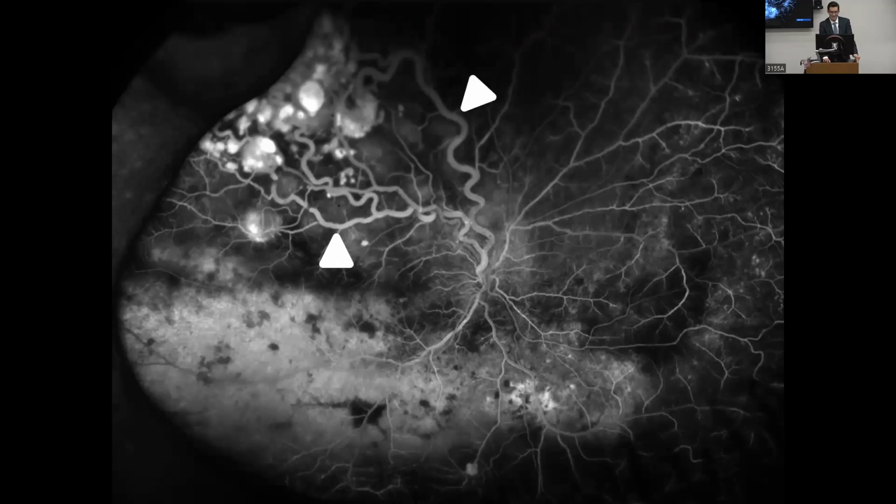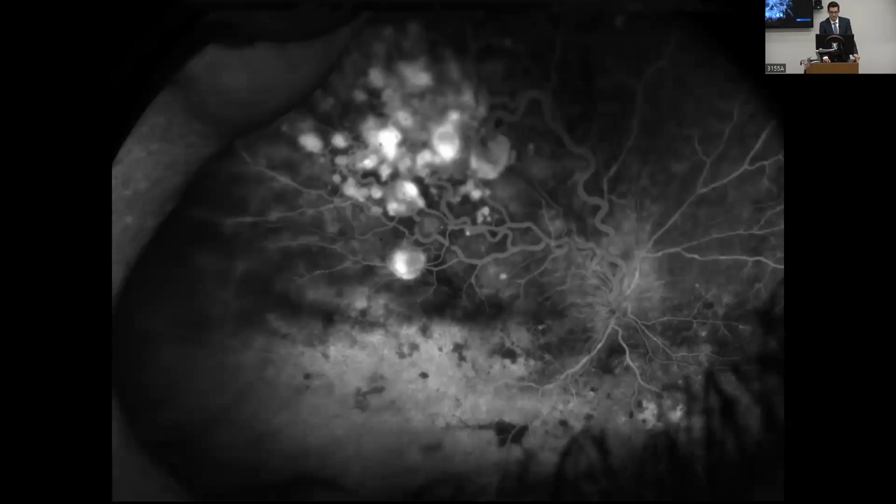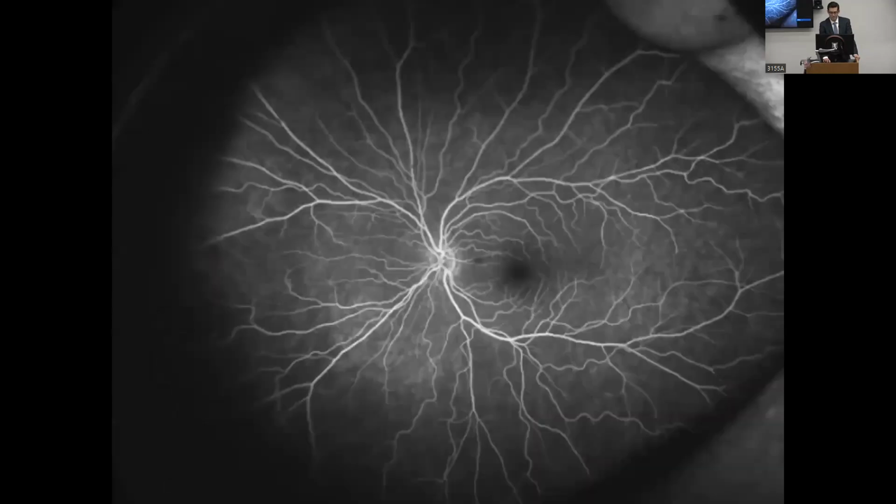And here are the venous feeder vessels as well. In the late phase, you can just see the leakage from these vascular lesions, and there are innumerable vascular lesions there. And not really much going on in this left eye still.